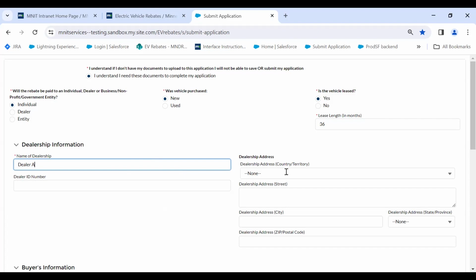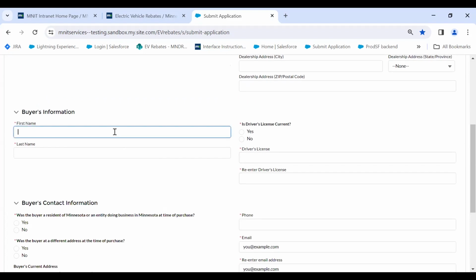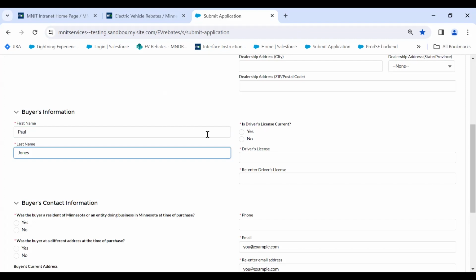Dealer A. And so we're going to go through this information for the address, and the dealer number is not required. If you've got it, please provide it, but if not, it's not required. And you can see here there are asterisks next to the fields that are required, and you can see these do not have that. So we'll do Paul Jones, because we need to know who the buyer is.